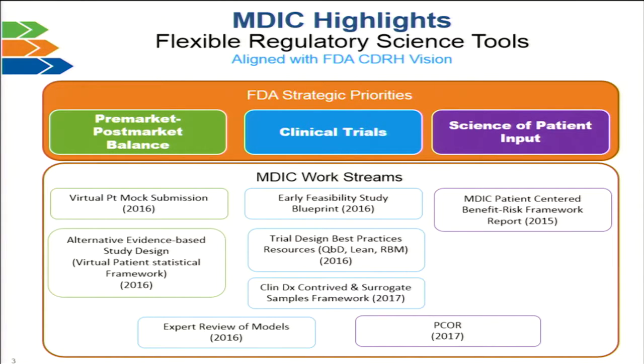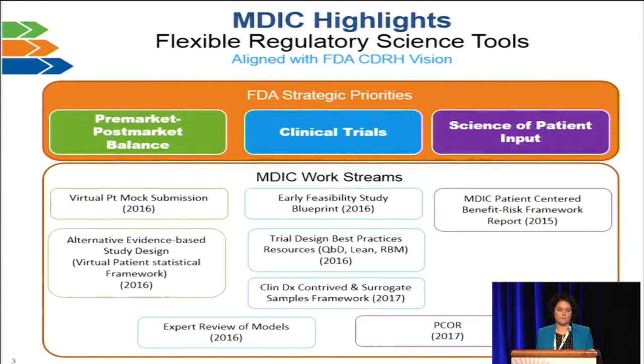We're focused on our partnership with the FDA, and that partnership looks at aligning our work with the FDA CDRH strategic priorities. The first of the 3 fundamental strategic priorities FDA has is rebalancing the pre-market and post-market, such that there's a balance of evidence collected in the pre-market space with the evidence collected in the post-market space, and attempts to move more of that evidence collection into the post-market space, thereby accelerating product access to patients.